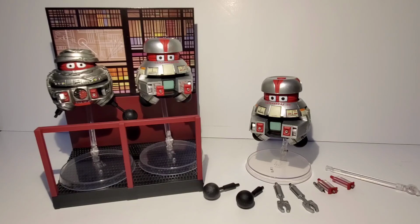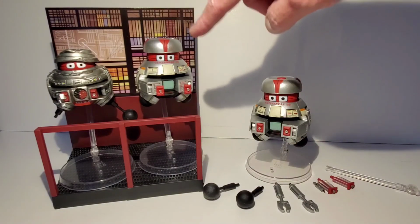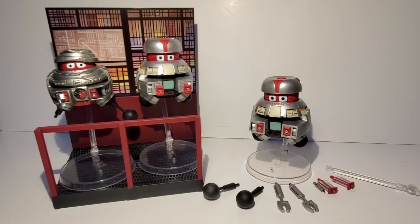But anyway, I hope this kind of straightened out some of the questions that you had about these, because I know when I saw those Walgreens ones, I was confused too. I was like, what the heck are these? I thought it was a whole other figure or something, but they're actually just the same figures with less. So I'd say pass on the Walgreens ones, get the 2-pack of Vincent and Bob, and get the original package of Maximilian. That way you can get the full diorama here.